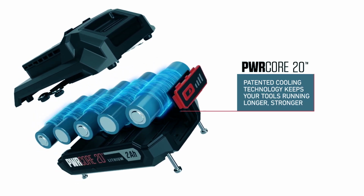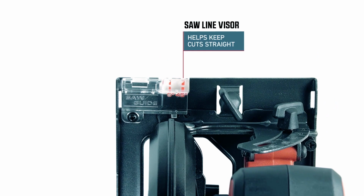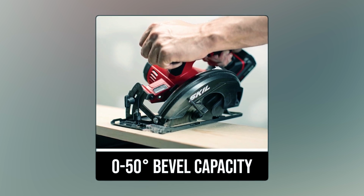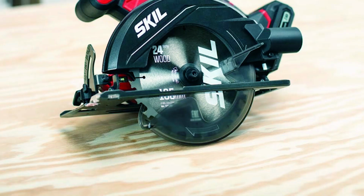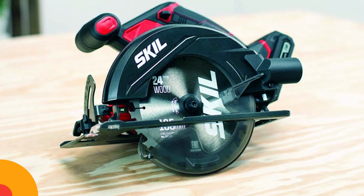Innovative temperature management keeps the battery cool. The thin kerf carbide tip blade ensures clean and fast cuts. A built-in saw line visor helps maintain straight cuts, and the quick bevel adjustment goes from 0 to 50 degrees for versatility. Operating at 4,500 RPM, it's efficient. With a 5-year limited warranty, it's a reliable and durable tool for woodworking projects, ensuring precision and ease.